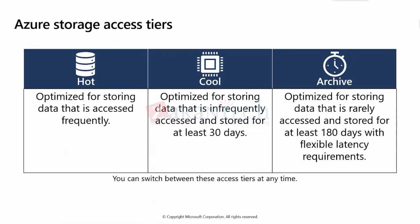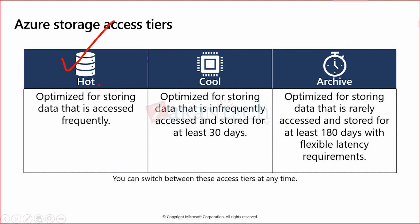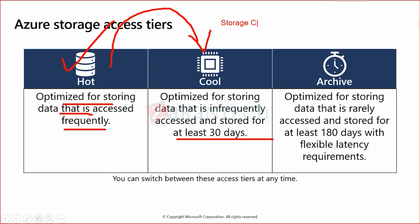And every Azure storage account has different access tiers. The default one is hot, and it is optimized for storing data that is accessed frequently. So if you want to access data frequently, put it in hot. If you are accessing data less frequently, convert your data into the cool access tier, and here your storage cost is cheaper compared to hot, but transaction cost is higher.